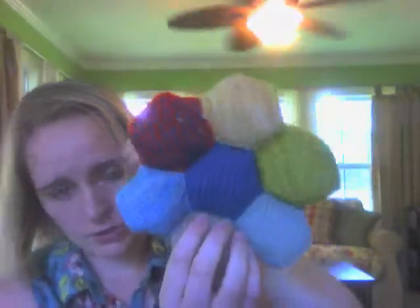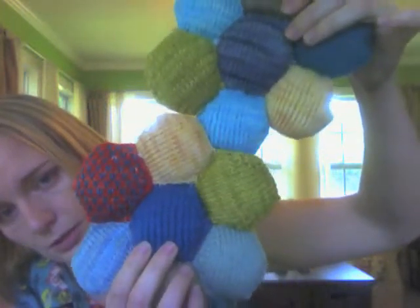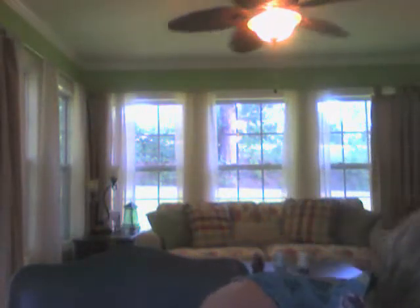And I go until I have a flower. I call them my flowers. There's 7 puffs in a flower. And so I'm just making flower after flower, and then I'm just going to go back and kind of stitch the flowers together. It's kind of the plan right now. We'll see how that goes. But yeah, I've got dozens and dozens of just flowers.